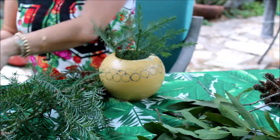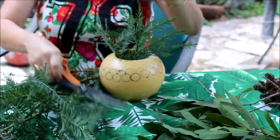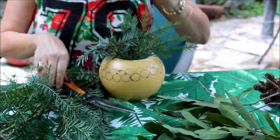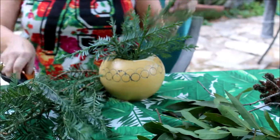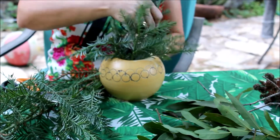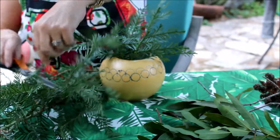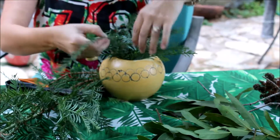You can always come back later and make them shorter. I start at one length, and then you can always, like I said, move them around. Any kind of greenery that you have will work. I have a lemon tree here. I've used the lemon branches from my lemon tree before. Just be careful with those because they have some thorns.